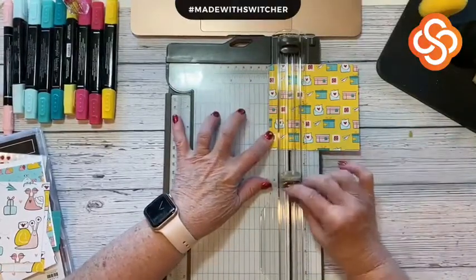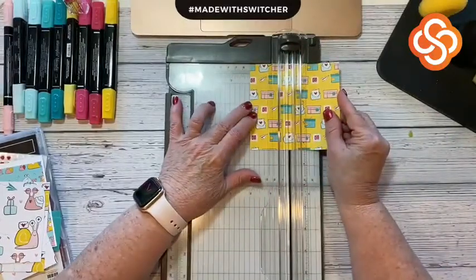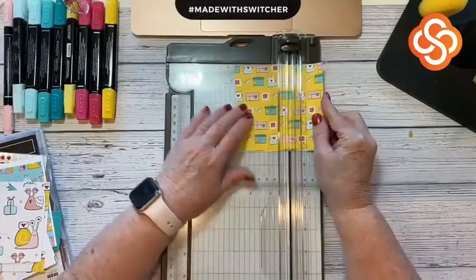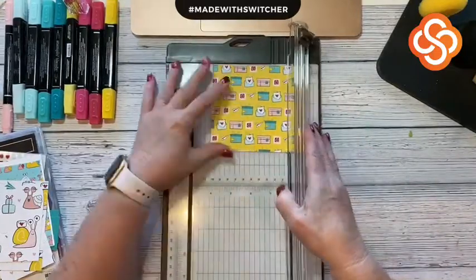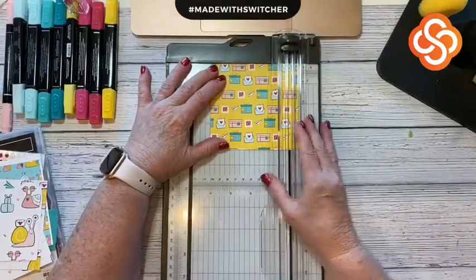Okay, so we're going to score on the 1 inch, so 1, 2, 3, and 4. And I'm going to tell you, there should be about a half inch left over. That's just great.